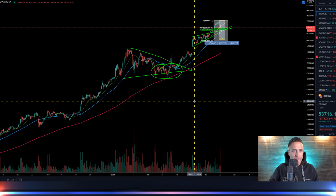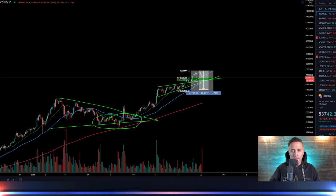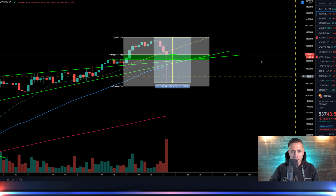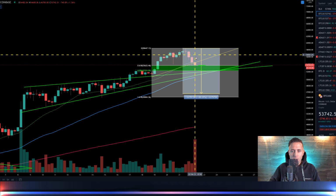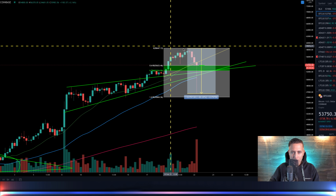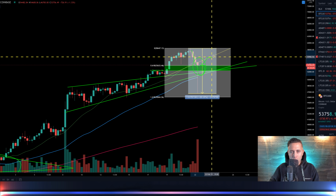So back into the 6 hour chart, what we want to look for now is support in the hours ahead. Let's see how the 6 hour candle closes. Let's see what happens with the next 6 hour candle. A bounce here would be phenomenal. There is a case for Bitcoin to kind of bounce. This is the higher low. All this is the higher low. And we start continuing to the upside.